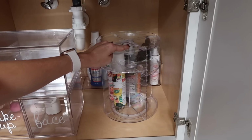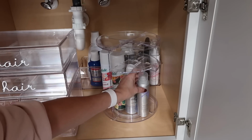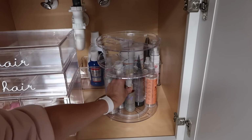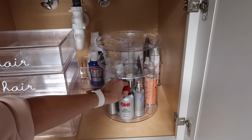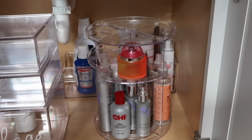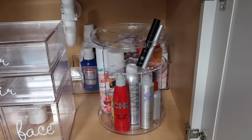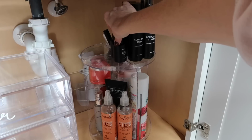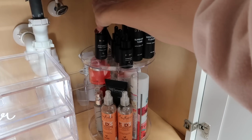And then on this, I'm putting all of my hair care items and all of my skincare items. And this little acrylic organizer, as well as the pull-out drawers right to the left of it, I got all of these last year off of Amazon, and I absolutely love all of them. They're such good quality, and I feel like the prices are pretty good too. And the drawers did not come with the labels on them. I actually used my Cricut and cut out the letters with vinyl and just put those on there.